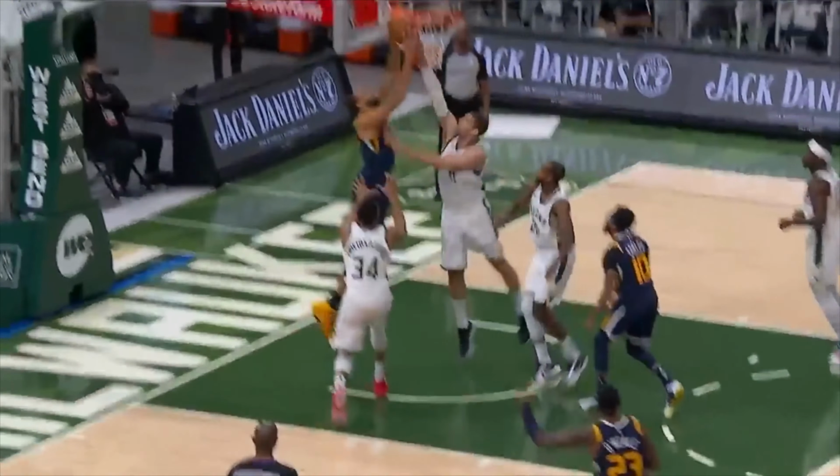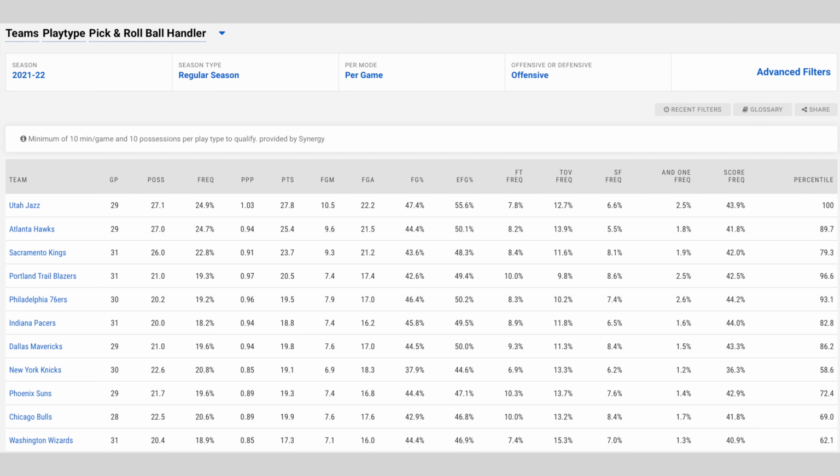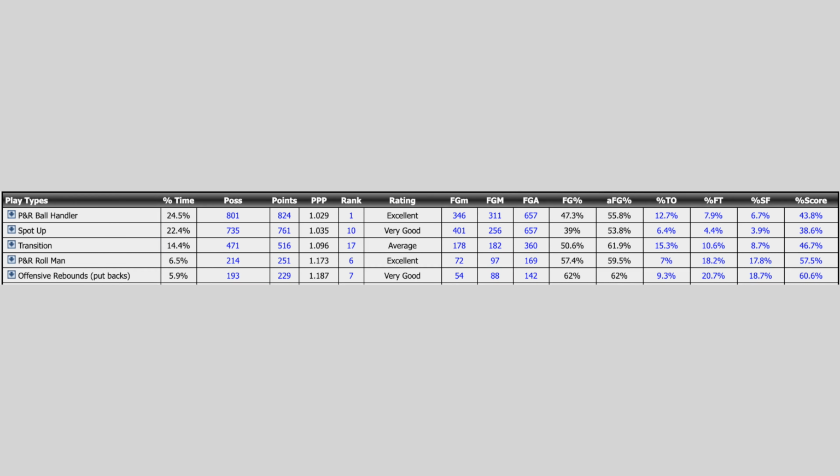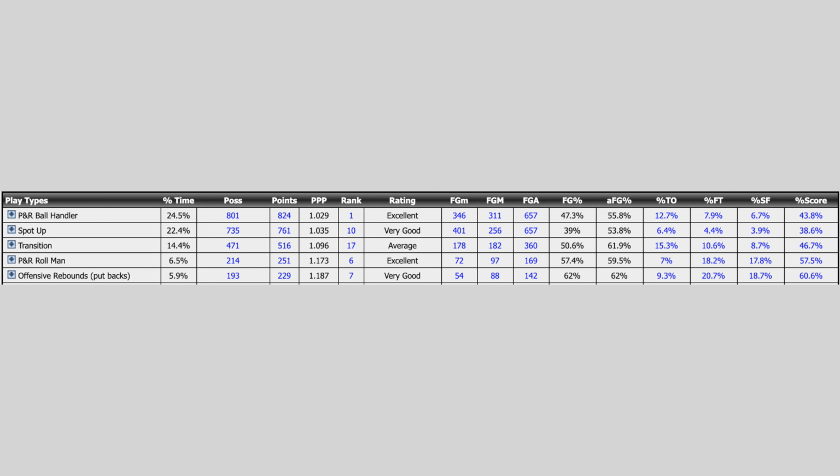We're looking at the Utah Jazz's pick and roll offense. Their offense has been at the top of the league this year, averaging the most points per possession and points in a game using the pick and roll. When the ball handler tries to score, they are ranked number 1 in the league. When the roll man scores, they are ranked 6th in the league. And when they spot up for a jumper or use the third person, they are ranked 10th in the league.